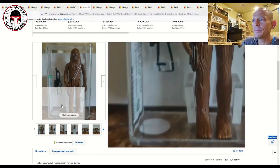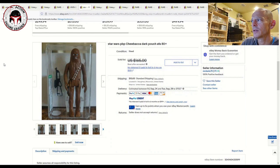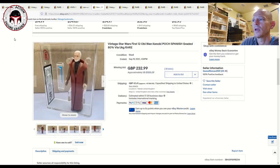Another PBP Spanish figure. This was AFA graded, an 80+ grade Chewbacca. And this one sold for best offer accepted at $165. 80+, and I think that it probably sold for around 150 because that's about the going rate for an 80 to 85 grade PBP Chewbacca. They seem to go about 150 or so, maybe a little higher depending on the grade, but another nice Spanish example there.